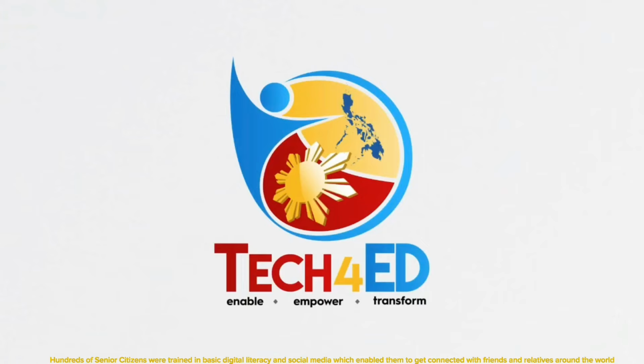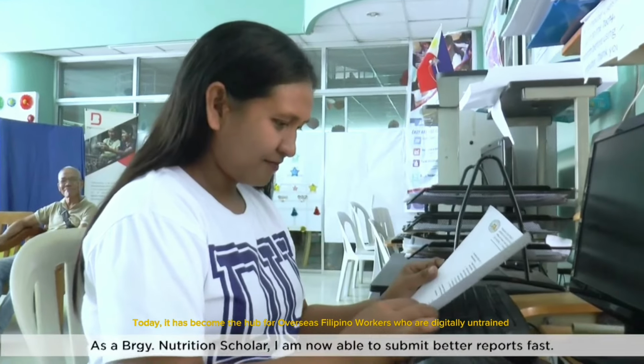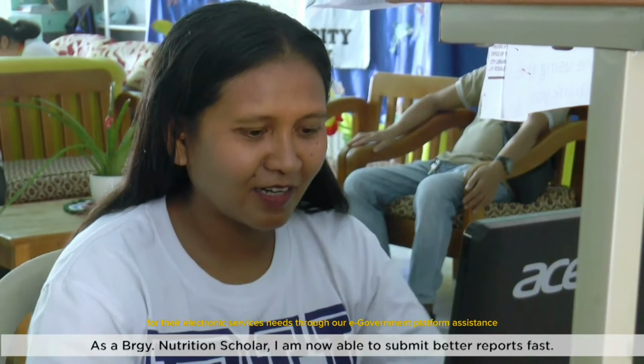Hundreds of senior citizens were trained in basic digital literacy and social media, which enabled them to get connected with friends and relatives around the world. Today, it has become the hub for overseas Filipino workers who are digitally untrained for their electronic services needs through our e-government platform assistance.